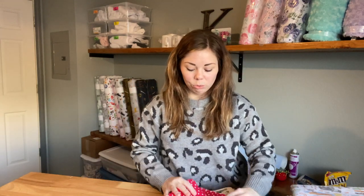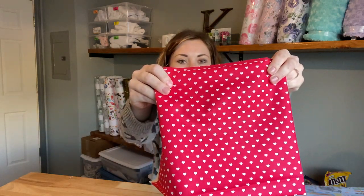And then this fabric, I'm so excited about it. So I've been making skirts, as you guys saw in the beginning of this video. And with Valentine's Day and St. Patrick's Day coming up, I really wanted to make Valentine's Day and St. Patrick's Day skirts. So I got this white fabric with these red hearts. How cute is that? And then I got red with white hearts. So I just thought these would make adorable little skirts. I can't wait to make these.